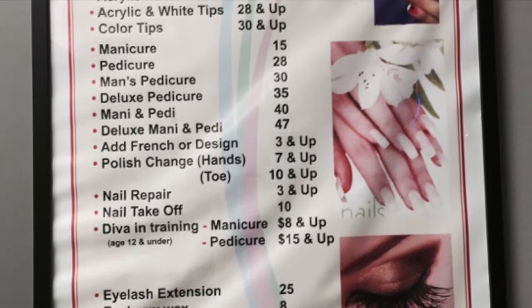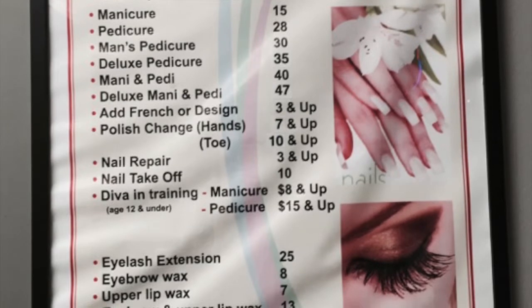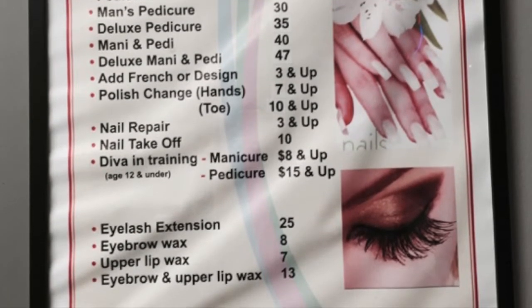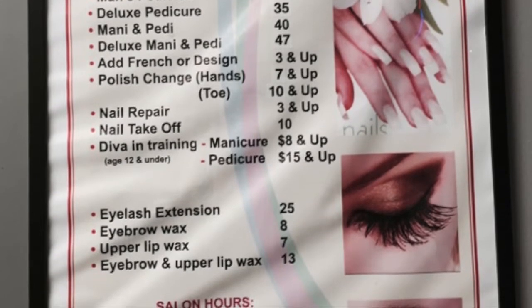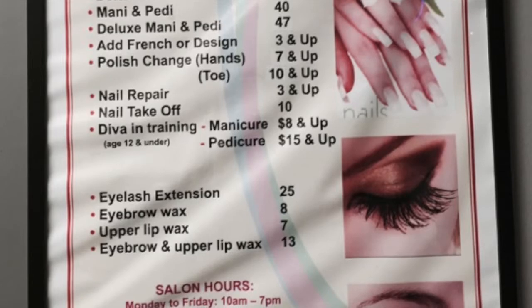Even though they didn't speak much English at this nail salon, they catered to English-speaking people by listing everything in English at the front for everyone to see very clearly. This reminded me of Halliday's representational function of language.